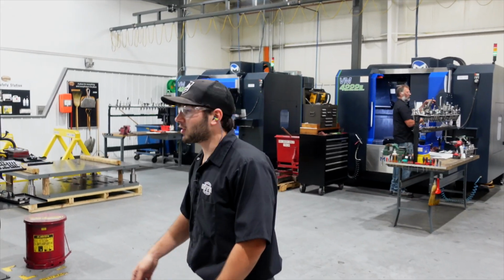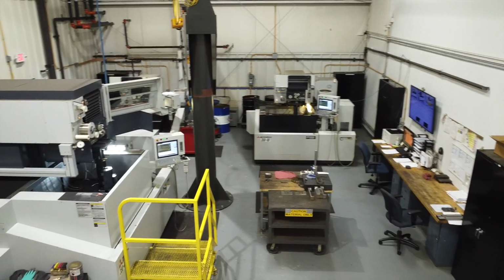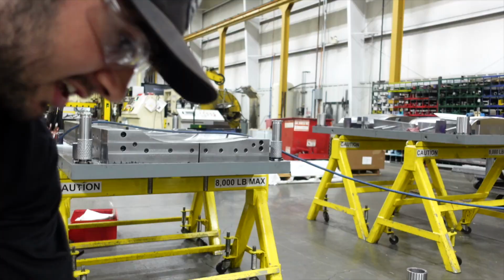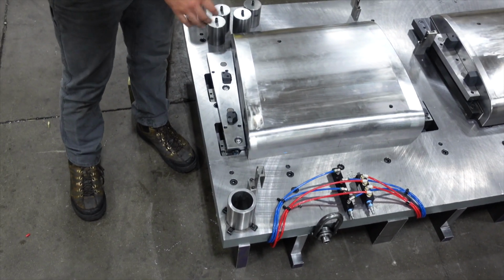Away from the mills, we have our EDM wire machines. They're also very important for what we do here at MTM. Every tool has to have a purpose. So come with me and I'll show you what I mean. So right here is one of the typical tools that we are currently building right now. These are air lifters for these pads that push up and lift the piece up after it was pressed.